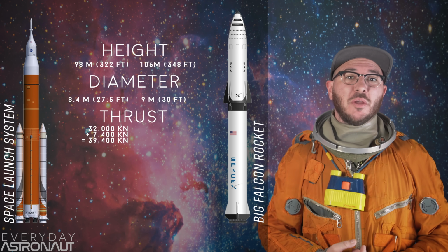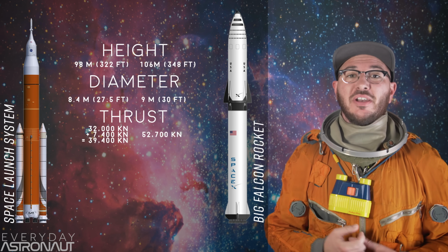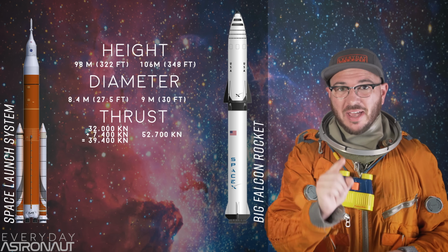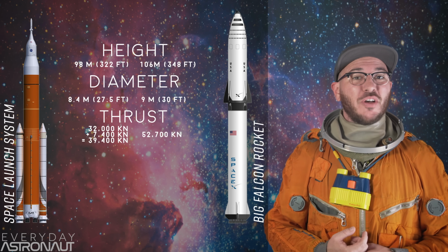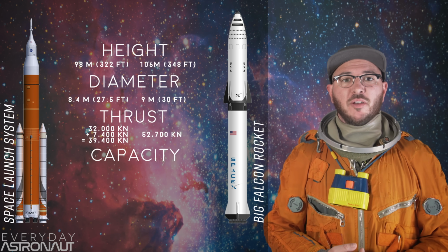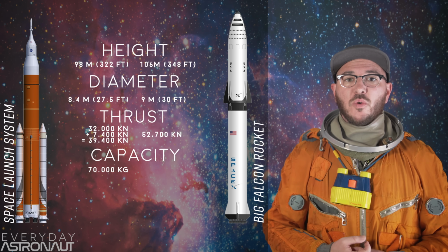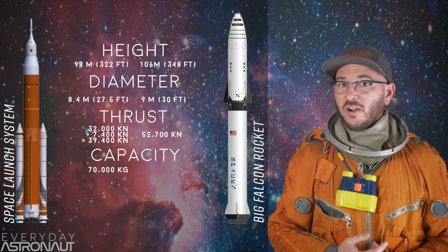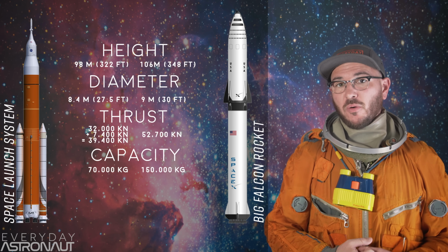But how about the BFR? The BFR's 31 Raptor engines produce a whopping 52,700 kilonewtons or 11.8 million pounds of thrust. That's more than 2 Falcon Heavies combined. So how about capability? SLS Block 1 can put 70,000 kilograms or 150,000 pounds into low Earth orbit, which is only about half that of the BFR, which can take 150,000 kilograms or 330,000 pounds to low Earth orbit.